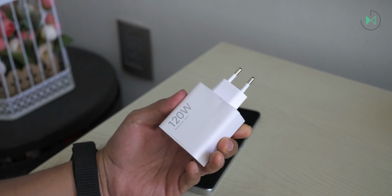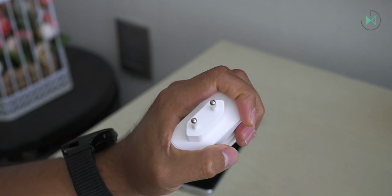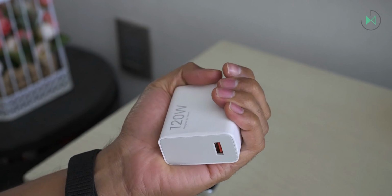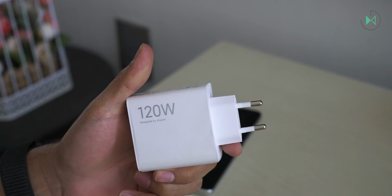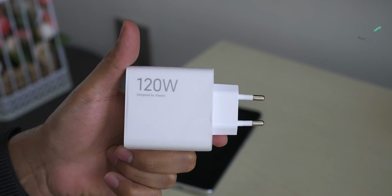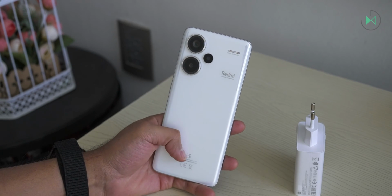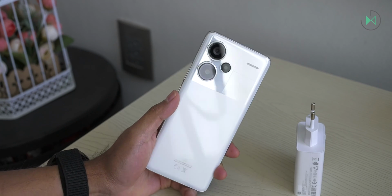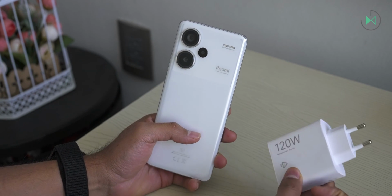The 120 watt charger is really very powerful, although it is also quite big and heavy, so carrying it around can become a bit cumbersome. However, it does charge really fast. In my test, with 15 minutes of charging, it got up to 58% battery. And it finished a full charge in 29 minutes. It's one of the fastest charging devices I've seen, so in a way, it makes up for the fact that its battery isn't that outstanding, with good charging power.